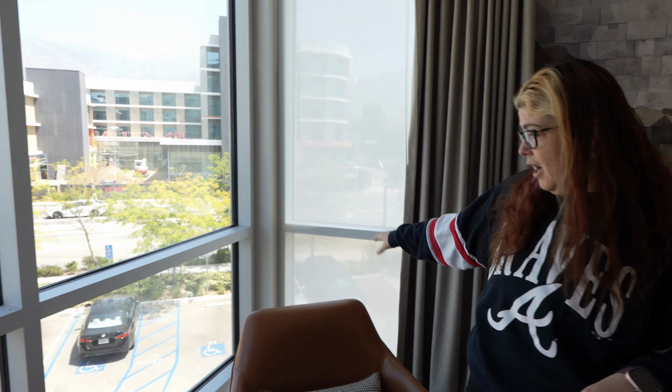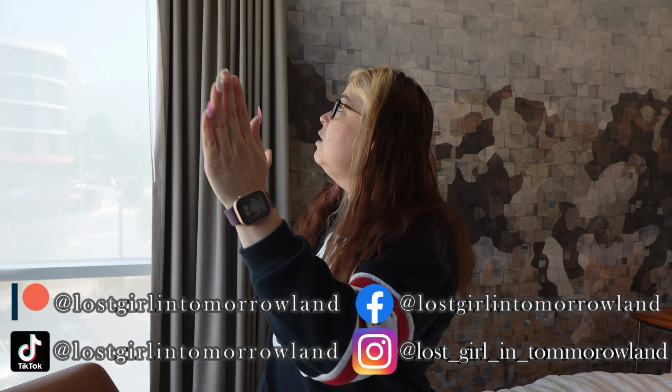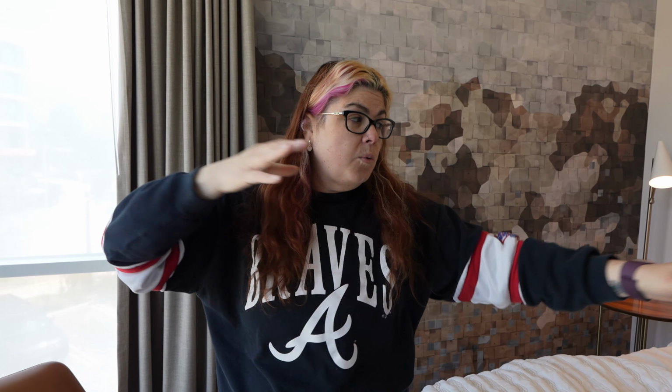As you can see, we are in a corner room, so we do have windows along the entire corner. It is very bright in here in the morning. We actually had to resort to using one of the hangers to clip the two blinds together just to kind of diffuse some of the light that was quite literally shining right on us.